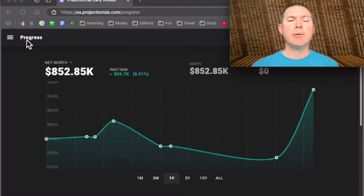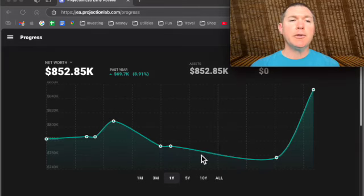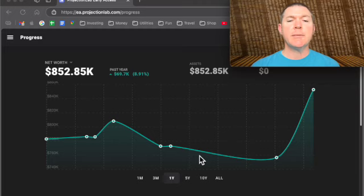Now we're looking at our progress screen. Each of these data points is where I have gone in to update our numbers. I haven't been using Projection Lab that long, so it only goes back until the end of last year, but you can have as many data points as you like, and you find the progress screen right here.